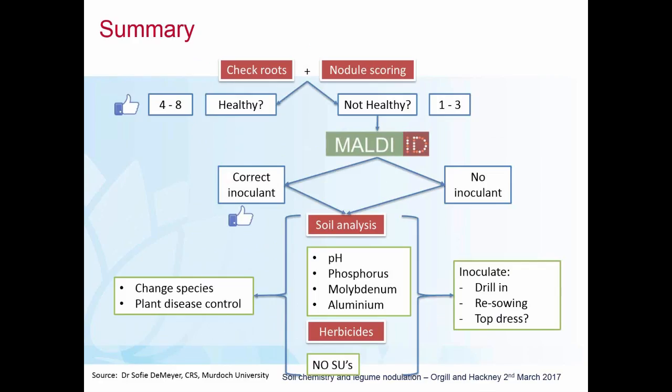So this is a flowchart that Sophie de Meyer developed, which is actually quite helpful in terms of deciding how you tackle these problems. So I've pretty much covered this top bit up here where you're looking at the root systems, you're doing some nodule scoring, you're deciding whether those root systems are healthy or not healthy, and you're assigning a score to the nodulation that you see on those. Now if you've got healthy roots and you've got a good nodulation score, chances are things are pretty good in terms of what those legumes are doing.